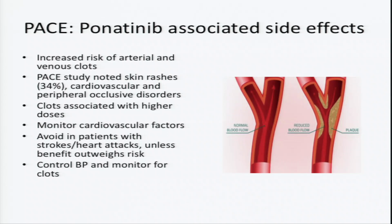And studies have shown, again, it causes skin rashes, and it can cause cardiovascular and lower limb furring of the arteries. And clots tend to be associated with higher doses of this drug. So this drug can be given 15, 30 or 45 milligrams.